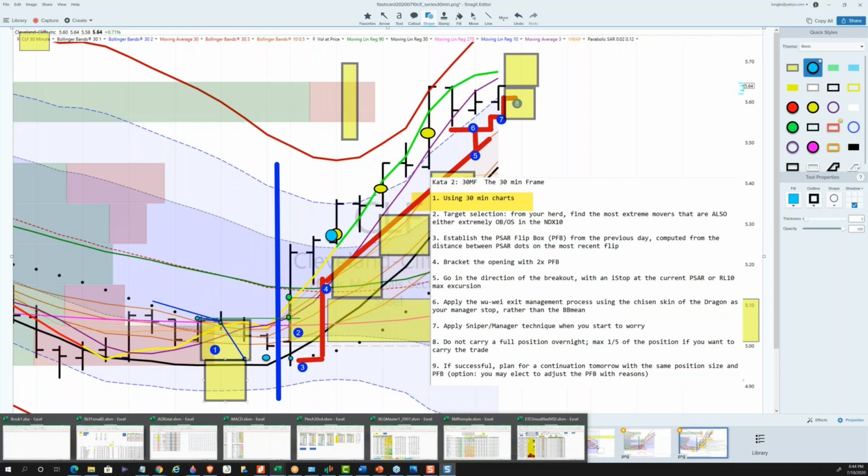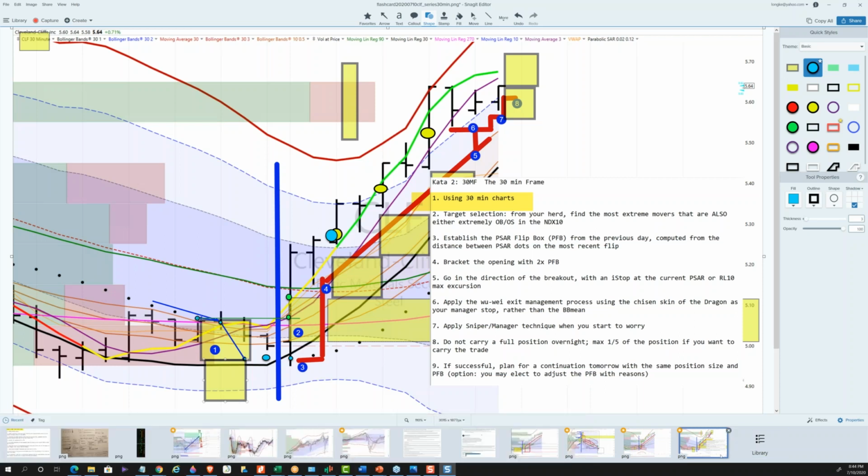One of the things it'll help you with is on some of these days where DIA and EWZ were in that kind of really tight trading range and just chopping around. They weren't the ones that moved, but these things on the extremes really moved. This one gives you the ability to pick and choose your symbols, whereas Kata 1 locks you into DIA and EWZ for good reasons. So I wanted to just share that with you before we got too much further into this.